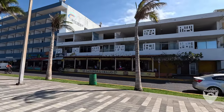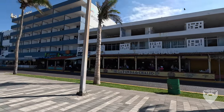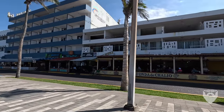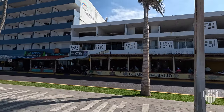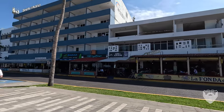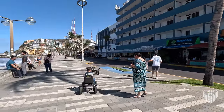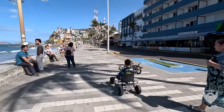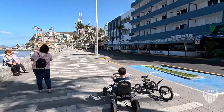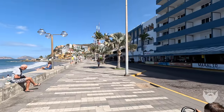But you'll notice, at least along here, the restaurants are packed. Look at that. Hopefully you can see it. It may be blown out on the camera, I can't tell. But that restaurant, La Fonda, is full, and their Pacifico sign has fallen down. And the Looney Bean is full. Now, Wingman, few people, not full.